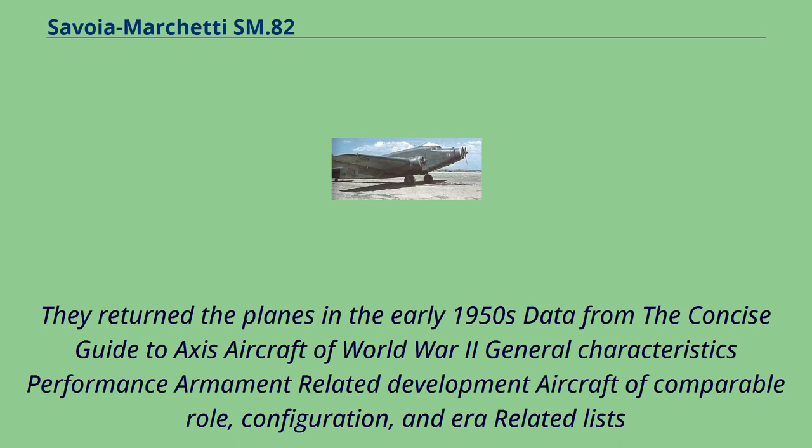Data from the Concise Guide to Axis Aircraft of World War II. General Characteristics, Performance, Armament, Related Development, Aircraft of Comparable Role, Configuration, and Era, Related Lists.